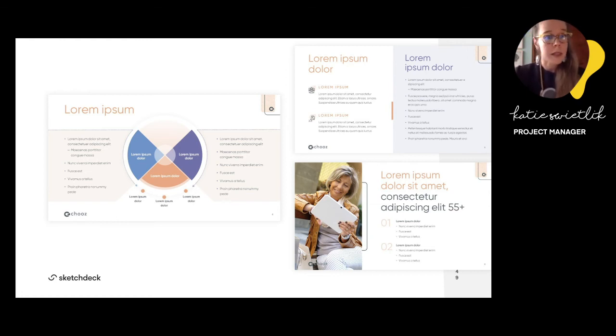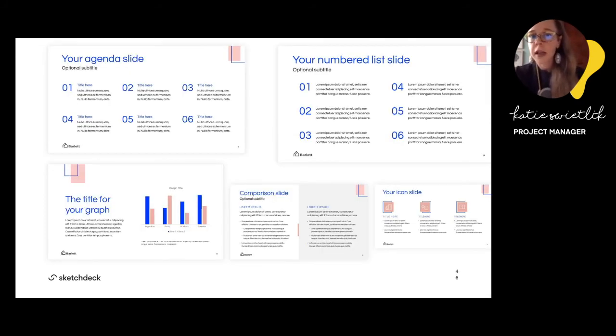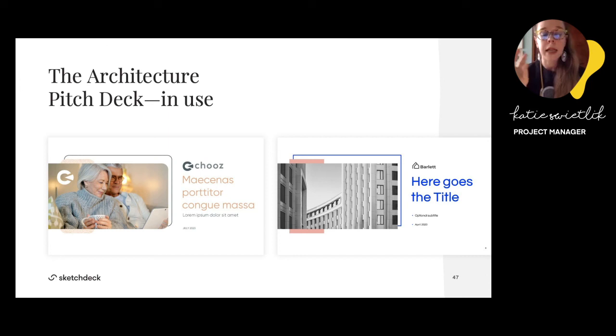And one item I did forget to mention when we were looking at these cover slides is part of the reason the client and I in our discussion opted to use this architecture pitch deck was specifically because of these shapes, these color blocks that are used within the architecture deck. You can see again, they're used here and up in this top right corner. The client wanted to have their brand texture or their brand illustrated pattern used subtly throughout the deck. And we felt like these shapes that are behind images was a really spot on opportunity to tie in that brand pattern without it being overwhelming.